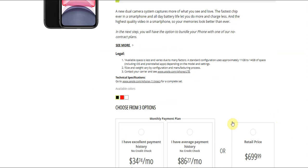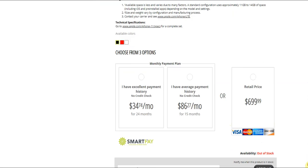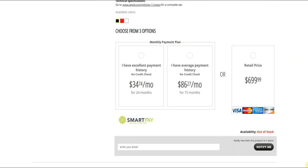You have black, red, and white right there. You have a couple of options here, payment plan monthly or buy full retail price, which is $699.99. If you guys have great credit, it's $34.24 a month. If you guys have like average credit or whatever, it's $86.27 a month for 15 months. But if I was you, I would buy this one full retail price.